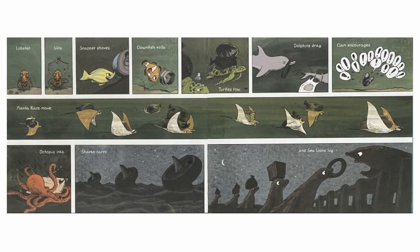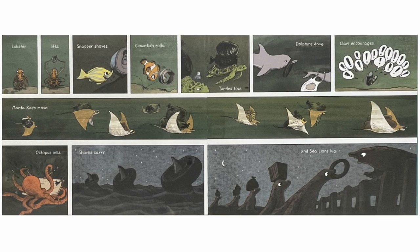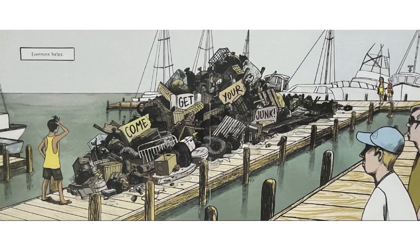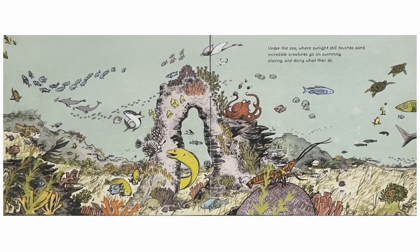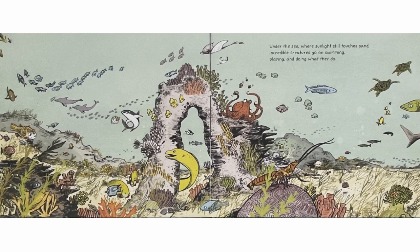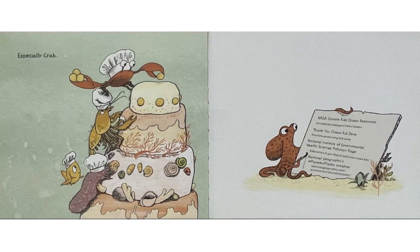Lobster lifts, snapper shoves, clownfish rolls, turtle's toe, dolphins drag, clam encourages, manta rays move, octopus inks, sharks carry, and sea lions lug. Everyone helps. Come get your junk. Under the sea, where sunlight still touches sand, incredible creatures go on swimming, playing, and doing what they do. Especially crab. The end.